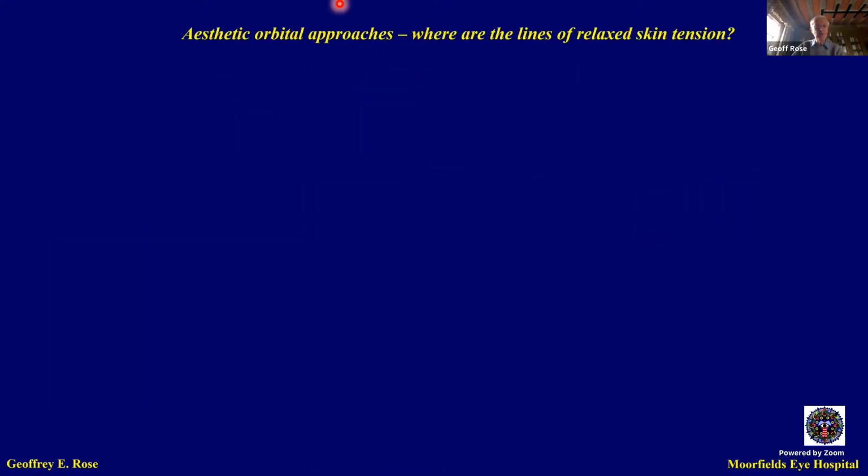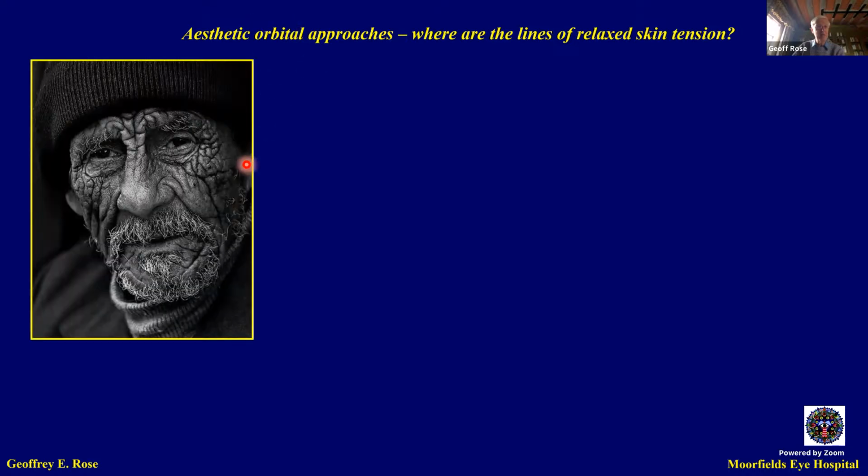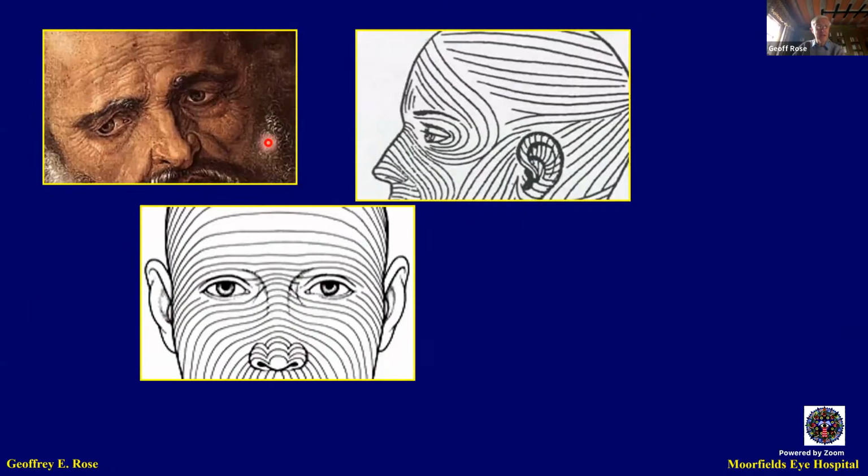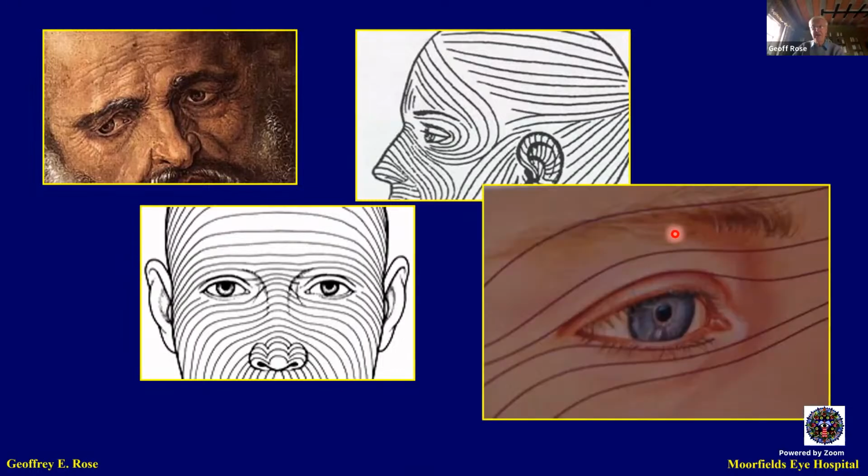But now coming down more to the orbital approaches themselves, where are the lines of relaxed skin tension where we want to hide our approach as much as possible? Well, sometimes it can be a bit hard to tell where the lines of relaxed skin tension run. But if you actually go back to a lot of artists, like here Rembrandt and Dürer in the 16th century, if you look carefully, they actually have very good appreciation of the lines of relaxed skin tension and the aging face, and certainly a better idea in the 16th century than in this 20th century manuscript of the lines supposedly around the face. Obviously, this is a much more appropriate diagram of relevance to surgery.